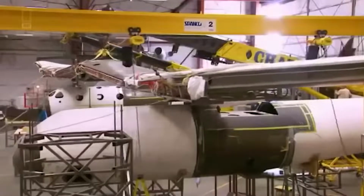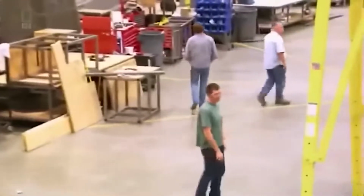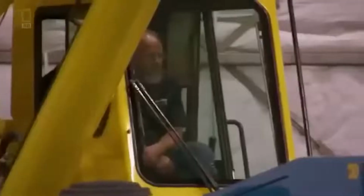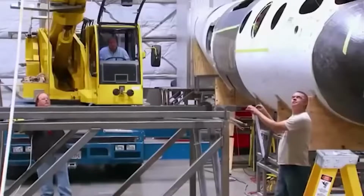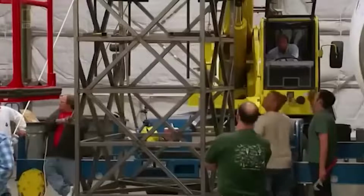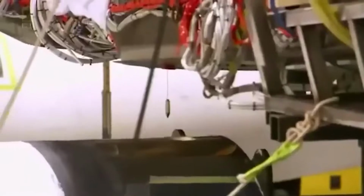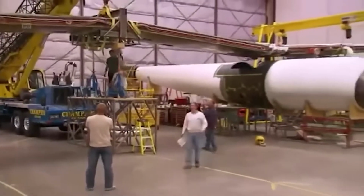A little more aft. Okay, give me a little more. If it bumps the tops of the rods, we're not going to freak out. I saw them all four go in. Okay. Home. It's a huge step for the team.